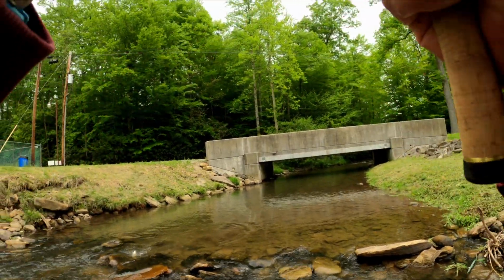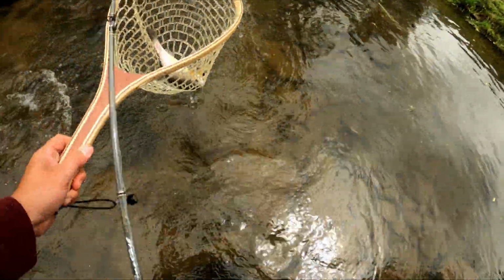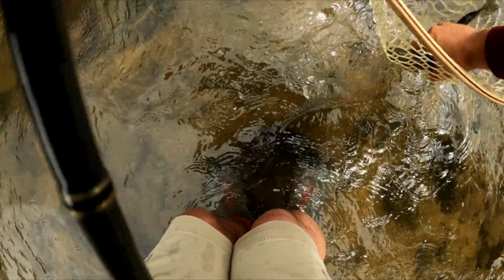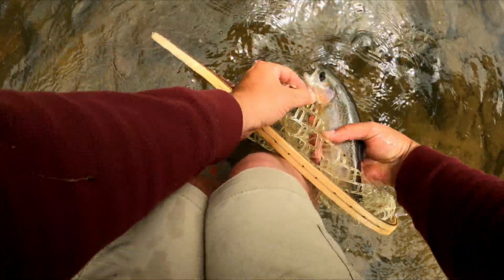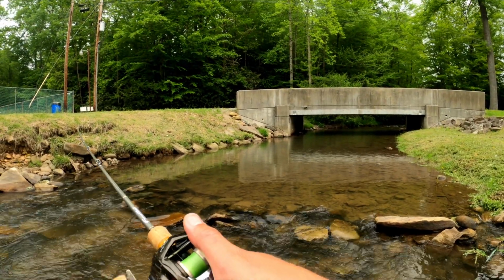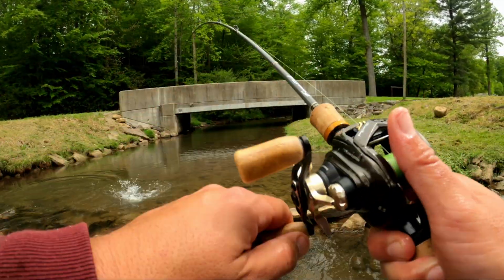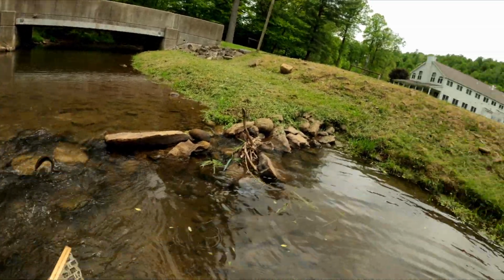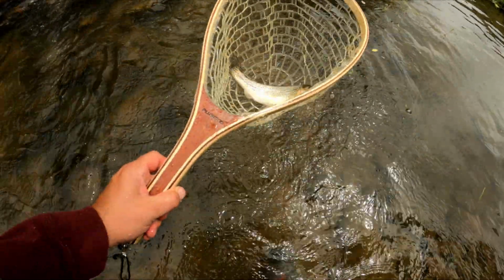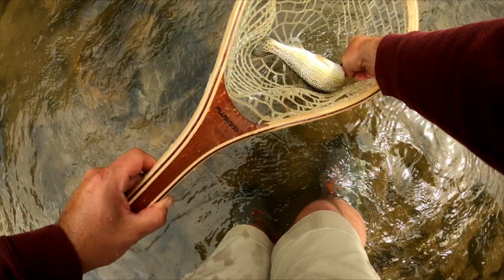Well, this guy's a fighter. There you go, another one. This is crazy how many fish are in this hole. That one's beautiful. Okay, it looks like he's off. Ready to go.